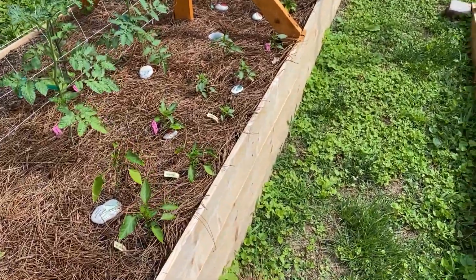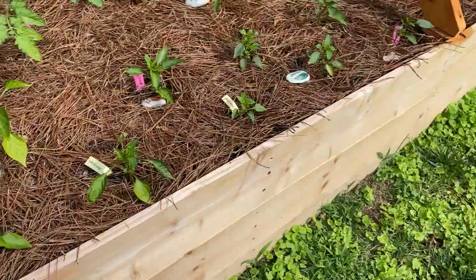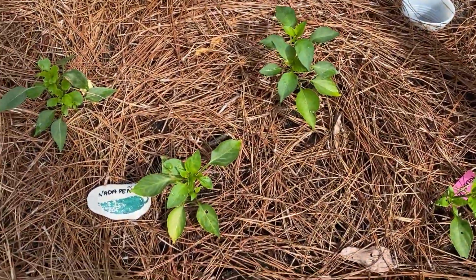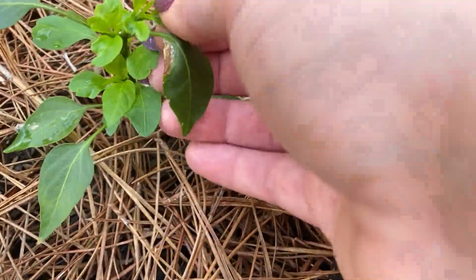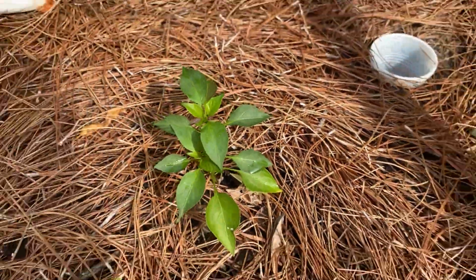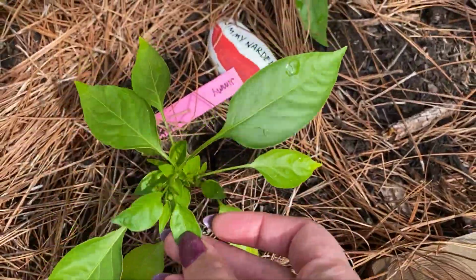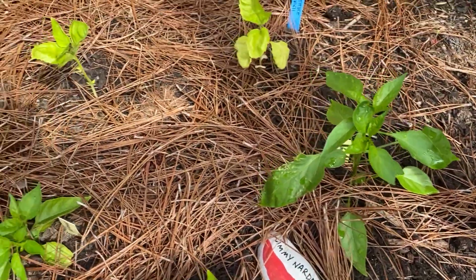And then back over here in pepper alley, we've got peppers on both sides. They seem to be doing well after they got dug up and reburied again. You can see where, because I topped them off, they're starting their new growth. So that's going well. Really hoping for some really bushy, wonderful plants this year, but we shall see.